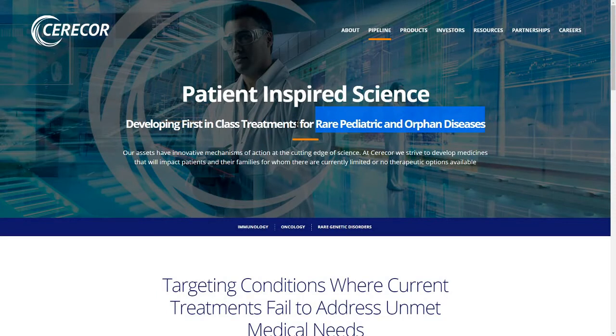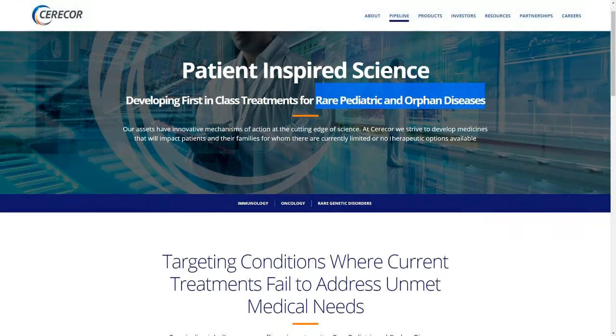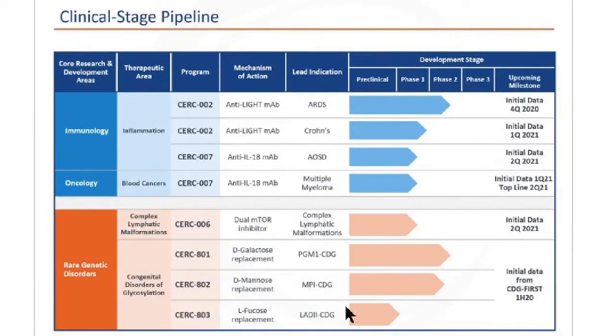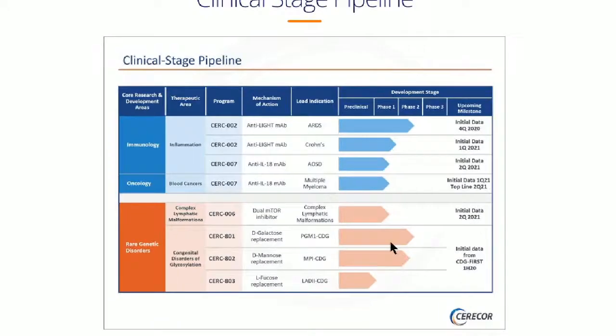Cerecor is a biotech with treatments for rare pediatric and orphan diseases. And we see here the pipeline, quite a few drugs, 8 drugs. There is no approved drug yet, but we see 3 drugs in phase 2 and the rest are in phase 1. So lots of catalysts to come for this company.